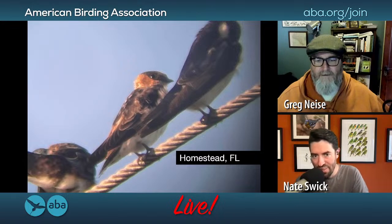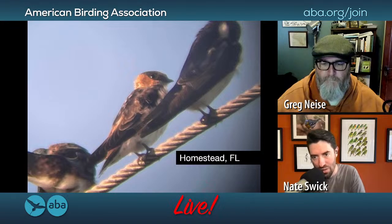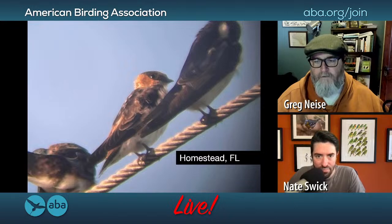All right, tiny perching bird. Look how small those legs and feet are, and how tiny that bill is, and how long those wings are, Greg. Yeah, and the bird next to it also has really long wings, and they're sitting up on a wire. And you know that wire looks huge. So this is a small bird. These are small birds, and these are swallows.